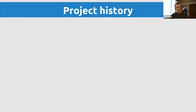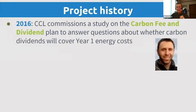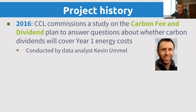So now the project history. In 2016, the first iteration of this study was completed. This was before any bill was introduced, so it was based on the carbon fee and dividend proposal by CCL, which was somewhat different in certain details from the current bill. Anyway, the study was commissioned to answer questions about whether carbon dividends will cover year one energy costs. It was conducted by a data analyst, Kevin Ummel, who was then with the International Institute for Applied Systems Analysis. He's now with the University of Pennsylvania.